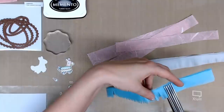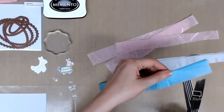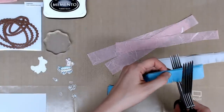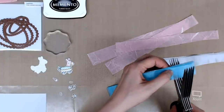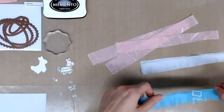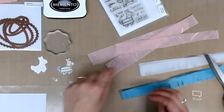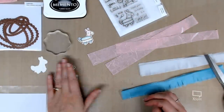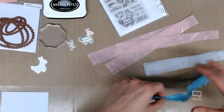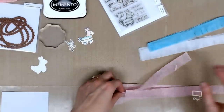Hey, Stacey. Thanks for joining us. So a little catch up. Oh, there, that one didn't work very well. A little catch up for anyone who has just joined us. I am using the Lawn Fawn Year 7 Pinata stamp and die. This little cutie here. I've stamped him out and I have coloured him in with some Copic markers. And now I'm playing with some tissue paper and a pair of fringe scissors.